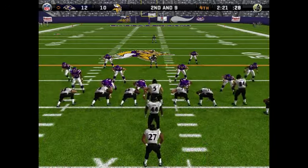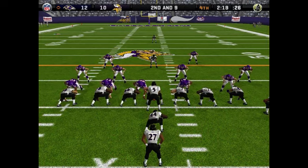Hey, watch the ball. The Vikings with a 4-man front. Watch the play. It's on. All on us, y'all. Come on. Come on, baby. Back it up, baby. Here we go, baby.